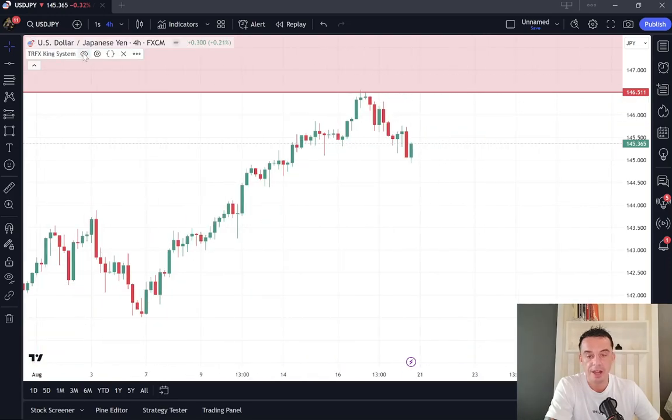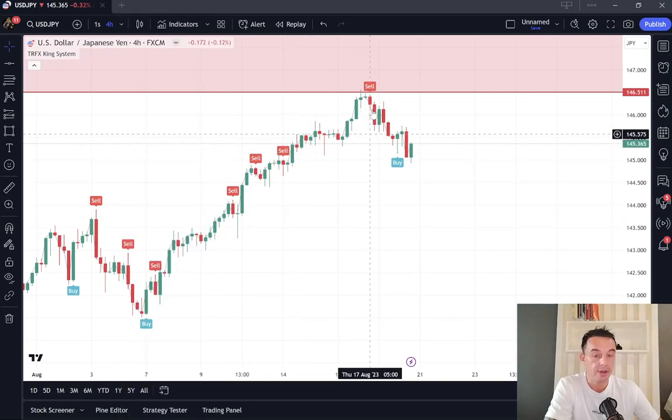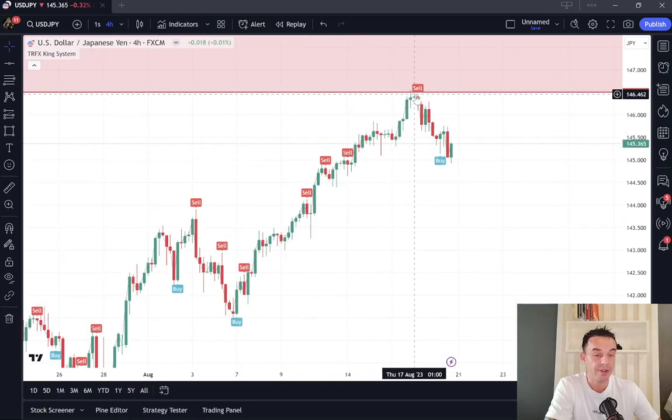If we use the TRFX indicator, looking at the 4-hour signal last week, it was bang on this kind of resistance level here. Again, if we do use the manual setups and set alerts, it can be a lot more high probability trades.